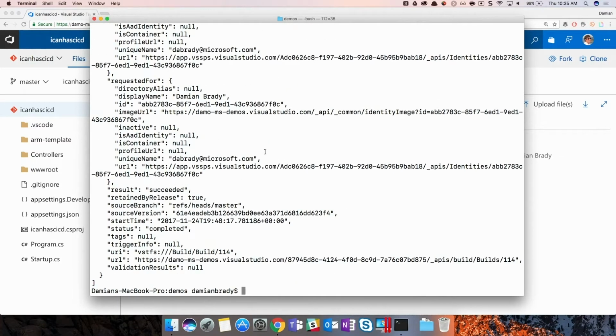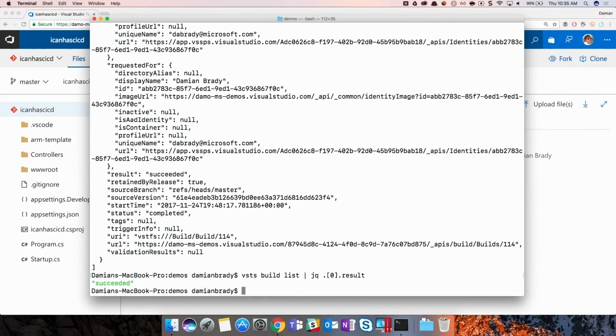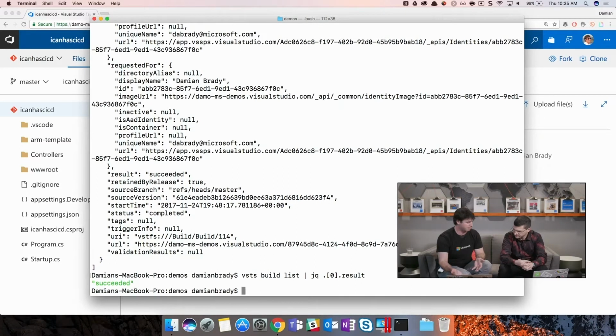So what I'm going to do is run VSTS build list, and then pipe it to a little tool called jq, which basically just parses JSON into objects. We'll grab the first one and then we'll say result, and just see what that says. So I can see that the first build result has succeeded. You can see it's pretty easy to actually pull this stuff down. And there's a ton of stuff in here.